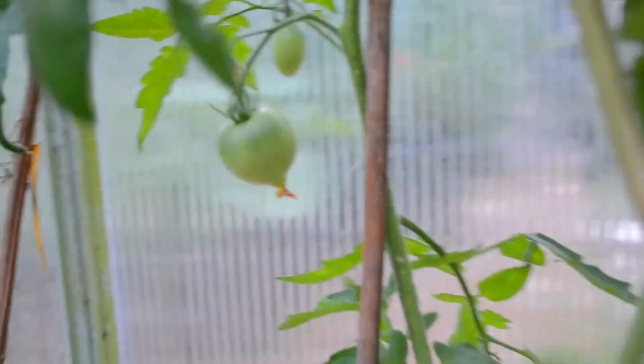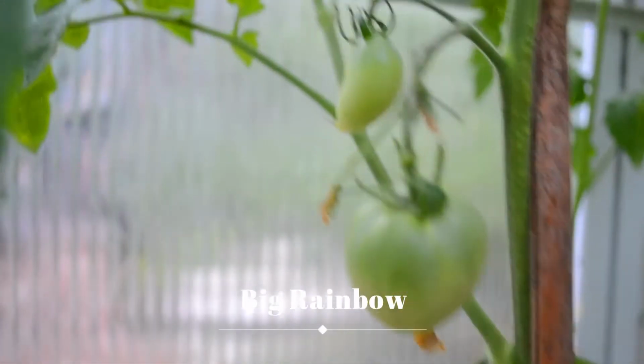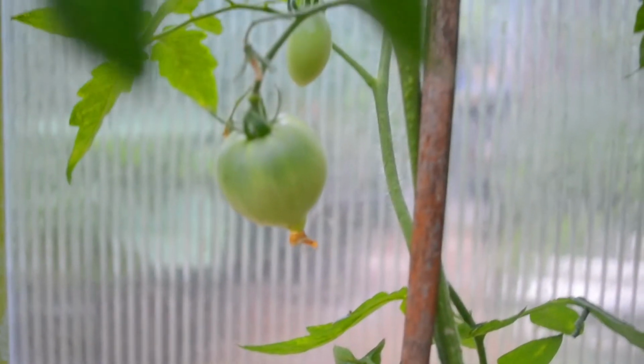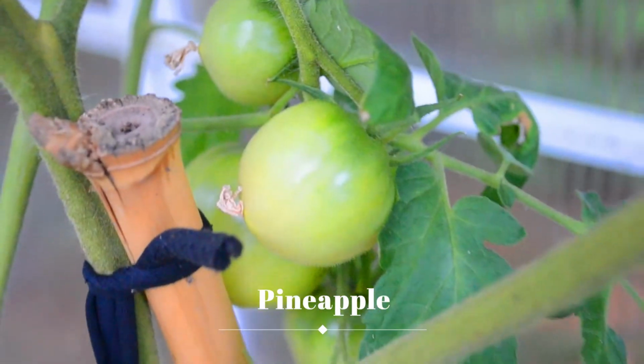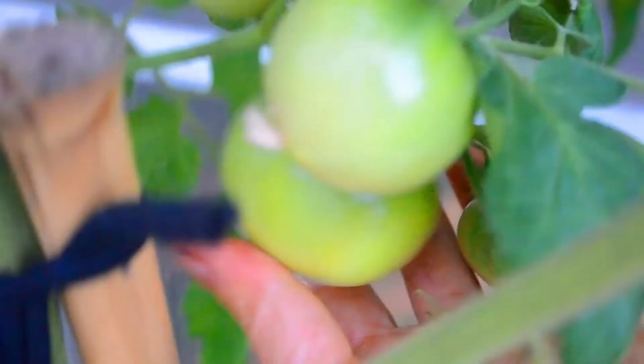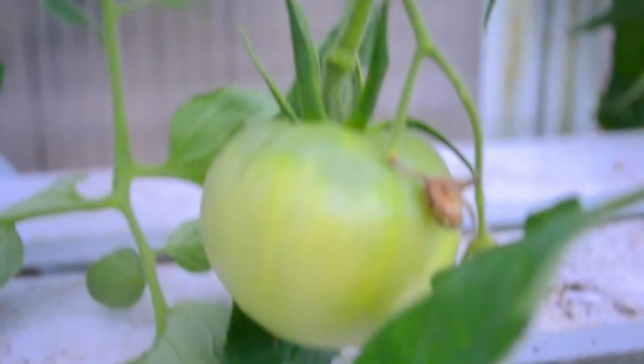And here, which variety is this? Big Rainbow has finally also joined the party with some tomatoes. Funny shaped ones. Don't look that big as yet, but at least we've got some on the way. Pineapple tomatoes also coming along nicely. It's a pretty truss. And up here.